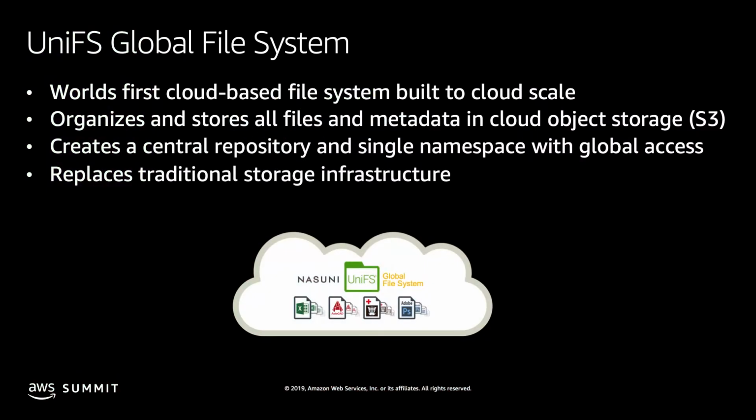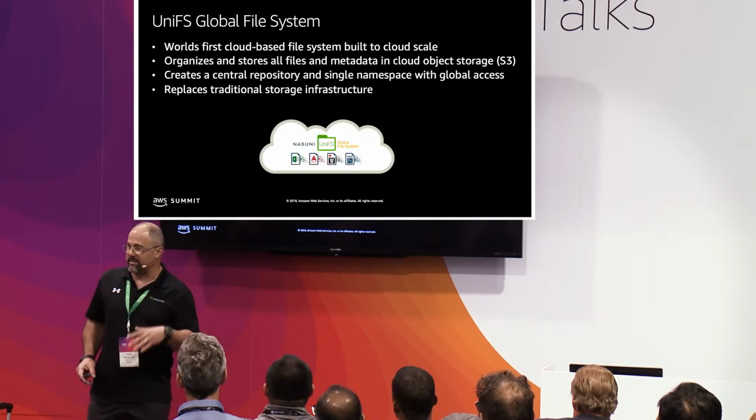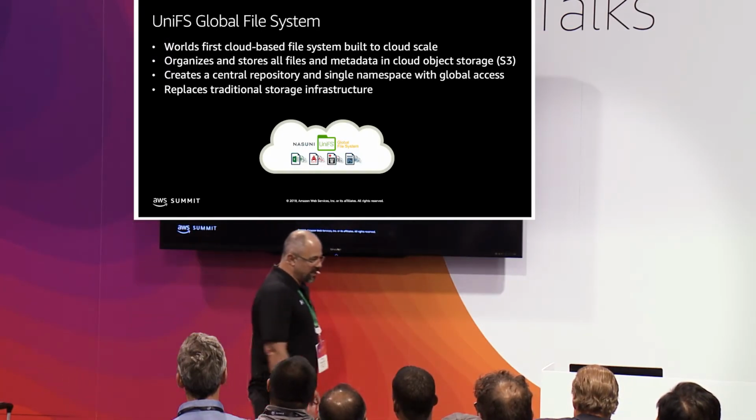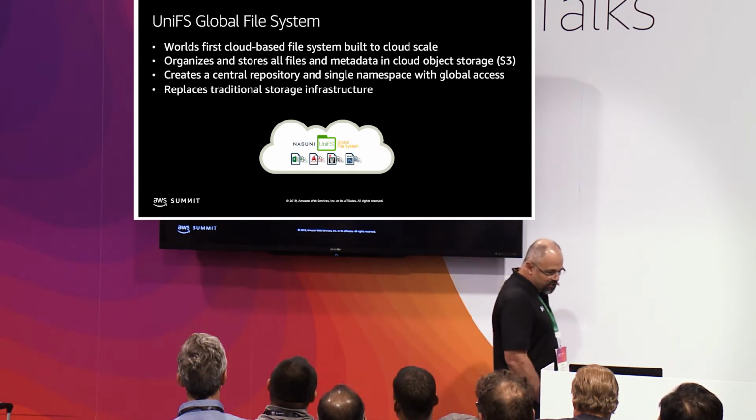So it all starts with UniFS. So UniFS is our patented file system. It's part of our name. So Nasuni is NAS Unified, in case you were wondering. We're often mistaken for a fancy sushi bar. Again, we're the world's first cloud-based file service.